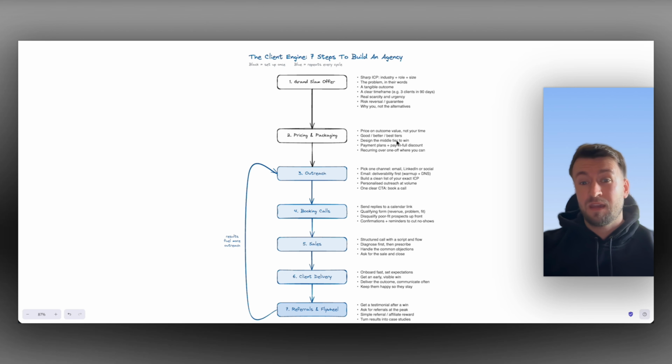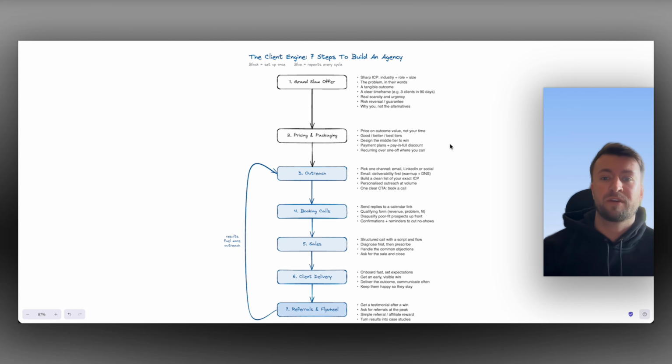And then, again, the middle tier is normally the one that people tend to go for. A lot of researchers go into this. It's the most popular. So if the middle tier is going to be the biggest benefit to your business, going to make you the most money, just make sure that you've set that up appropriately so it isn't going to take up all of your time. And again, that it's priced to win.